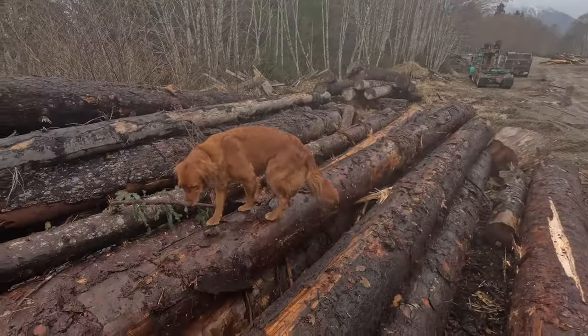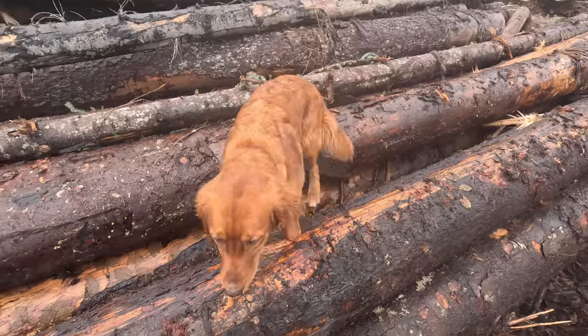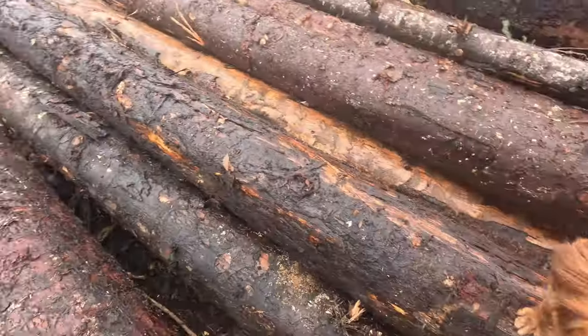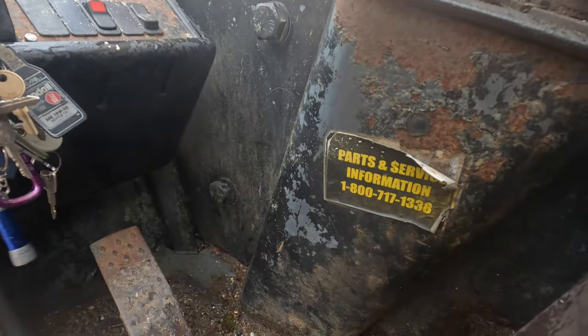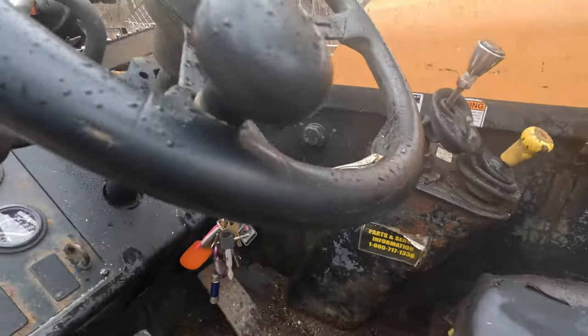Good girl, log dog. She loves it. You're a good girl. All right, yeah, pretty nice timber. Okay. Well, let's see how we're doing.